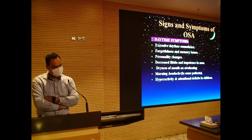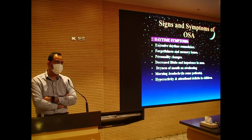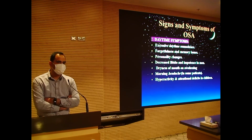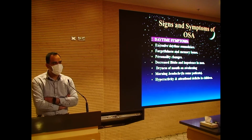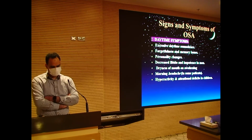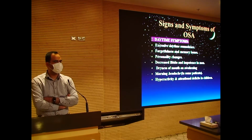Forgetfulness and memory issues due to lack of REM sleep. Personality changes, decreased libido and impotence in men, causing infertility. Dryness of the mouth and awakening, because these patients try to breathe through their mouth to compensate for breathing. Morning headaches due to oxygen desaturation. And finally, hyperactivity and attention deficit in children.